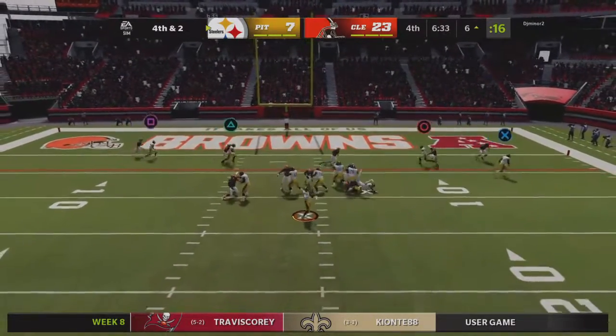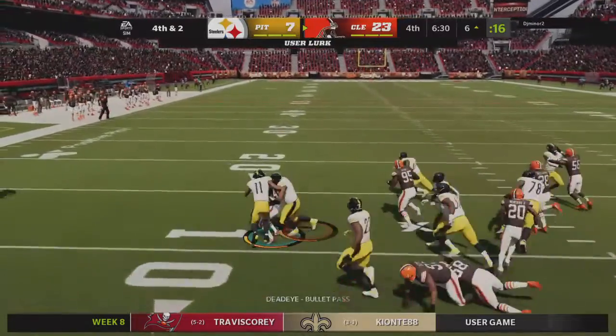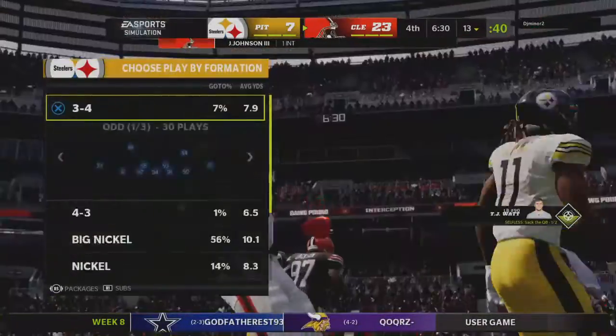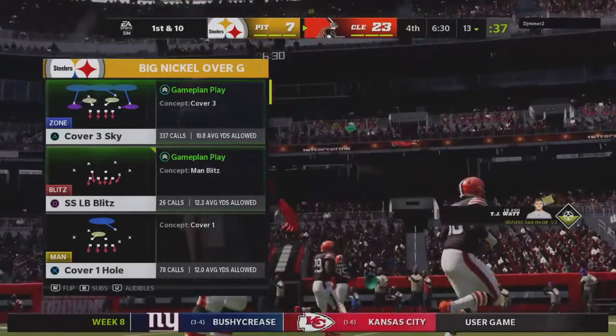They'll try and throw for it with Haskins. Yet again, Haskins is intercepted. 3rd time. Picked off by John Johnson. And the Browns are going to take over at their own 13-yard line.